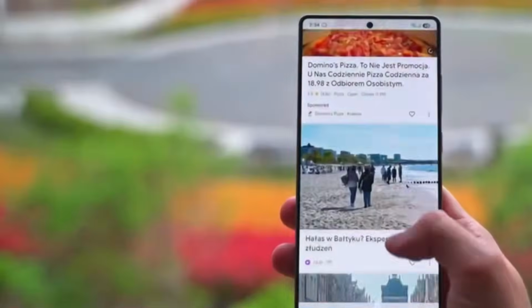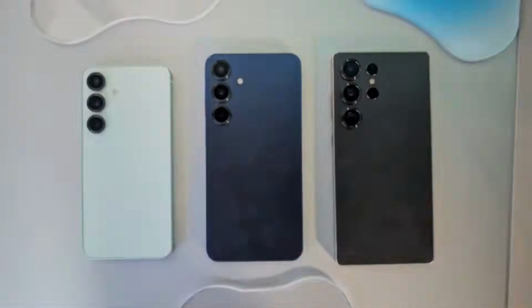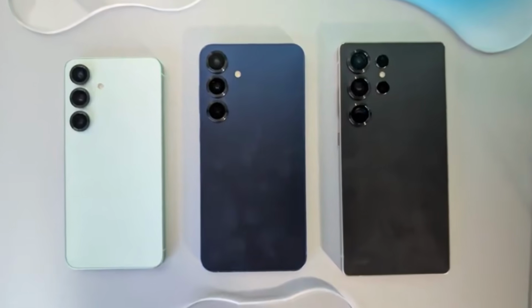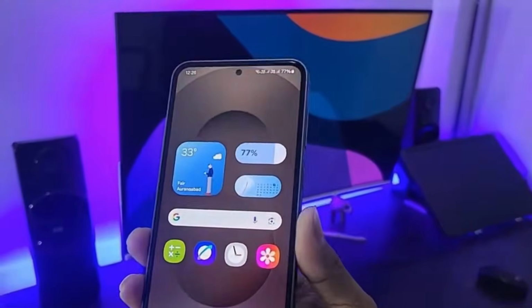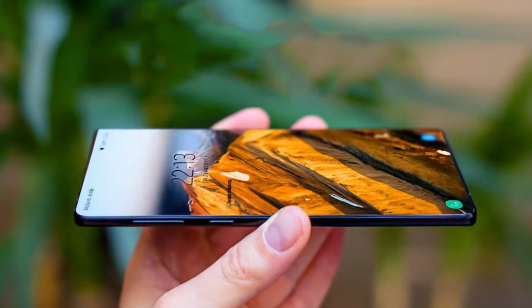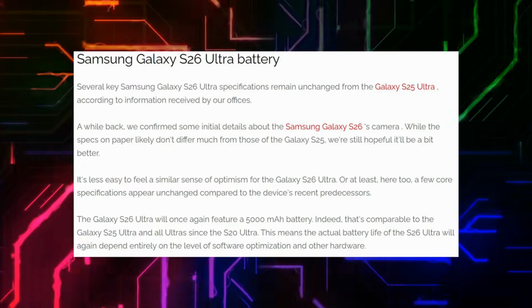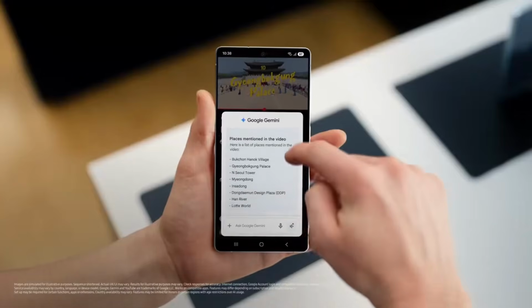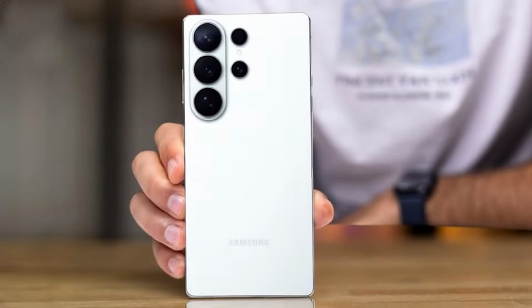So, let's break it down. The Galaxy S25 Edge, sleek as it was, left a lot of people frustrated with its tiny 3900 mAh battery. For a premium flagship, that just wasn't cutting it. Enter the S26 Edge. Thanks to a fresh listing spotted in China's 3C regulatory database, we now know the new battery is rated at just over 4000 mAh. Officially, Samsung will likely market it as 4200 mAh.